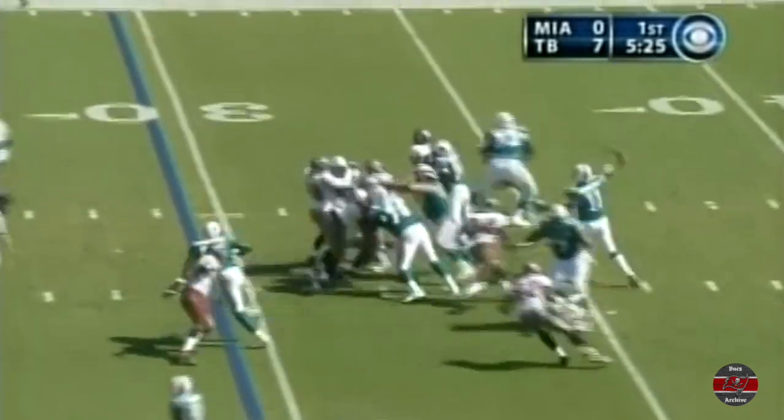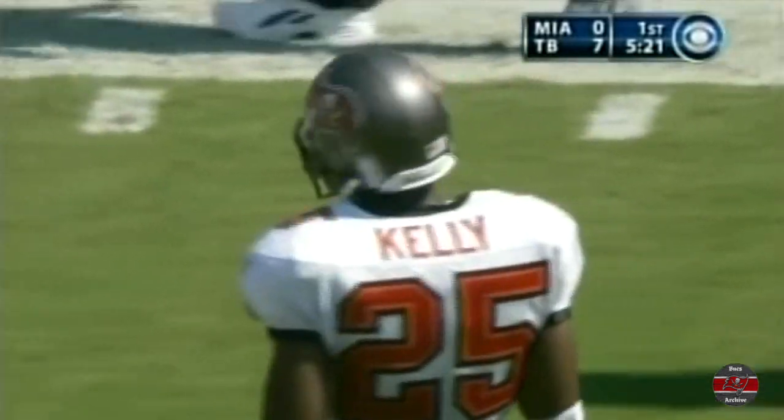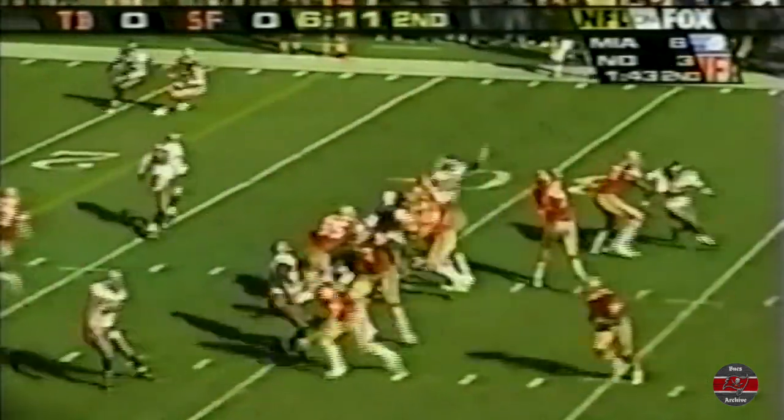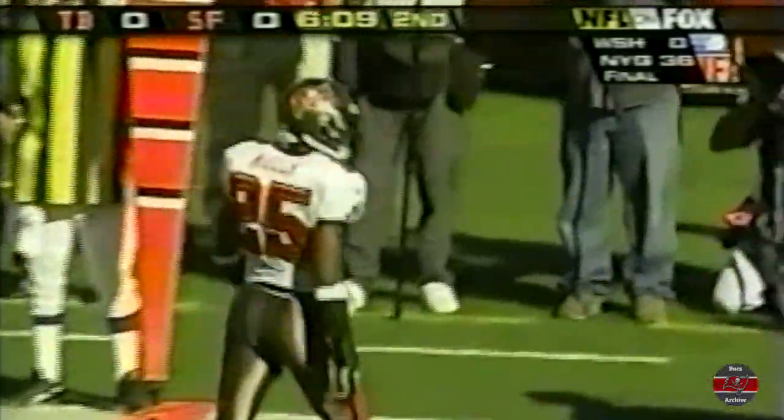Welker is the third receiver. Farrant almost intercepted, incomplete. Great breakup by Brian Kelly on a pass intended across the way for Marty Booker. So Dorsey deals to the right side, incomplete to Lloyd. Kelly covering in the area, got a hand on it as well.